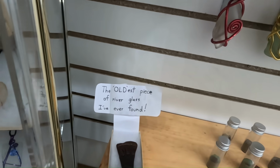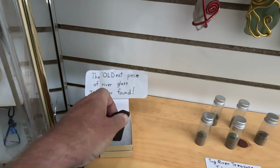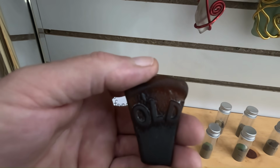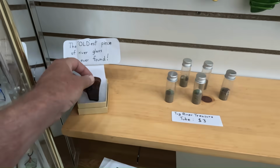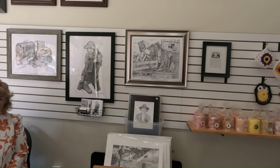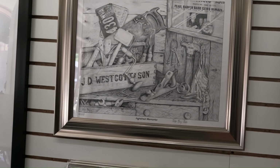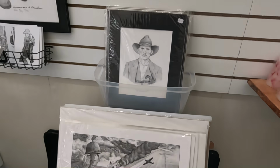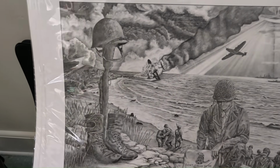Yeah. The oldest piece of river glass I have ever found. Yes. You see what it says? Old. Oh. Not 9 months, something like that. You're a very good artist. Thank you. You are very good. Self-taught. Very good. This is my new piece. Really? Yes. Military. That is really good work.